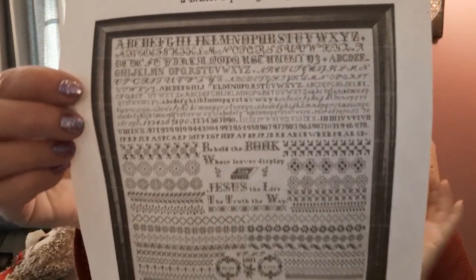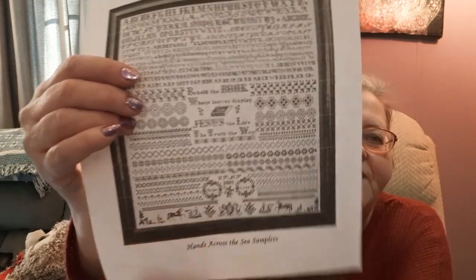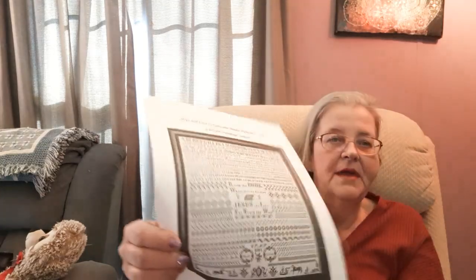Now, I've been wanting to do one of these forever. And I just keep looking at it. Oh, I don't know. It's all letters, and it's... But this is not all letters. I mean, it has some stuff in here. And some stuff on the bottom that kind of breaks it up. You know, some motifs and stuff. So yeah. But the verse in the middle got me.